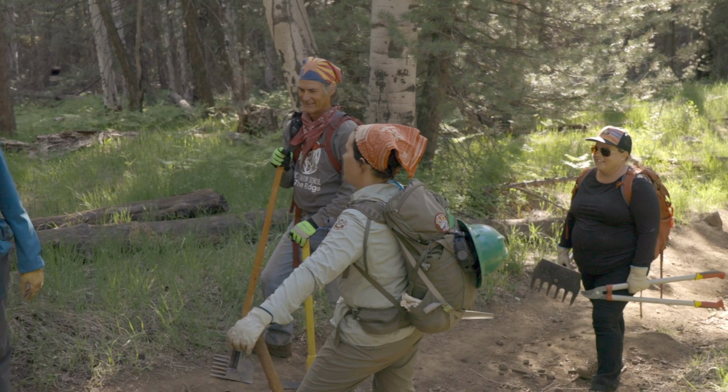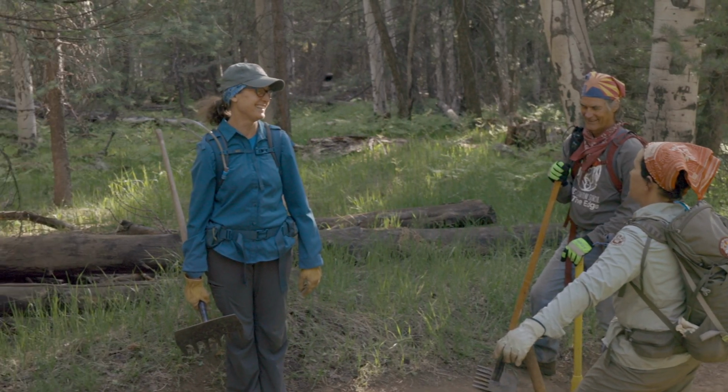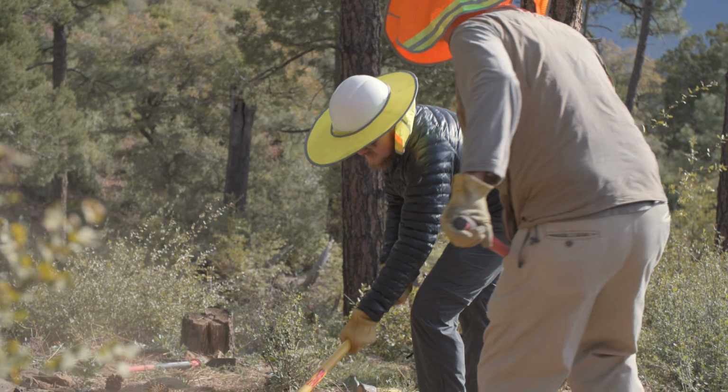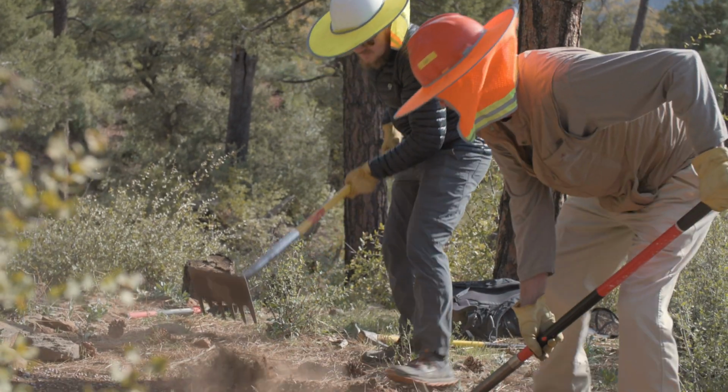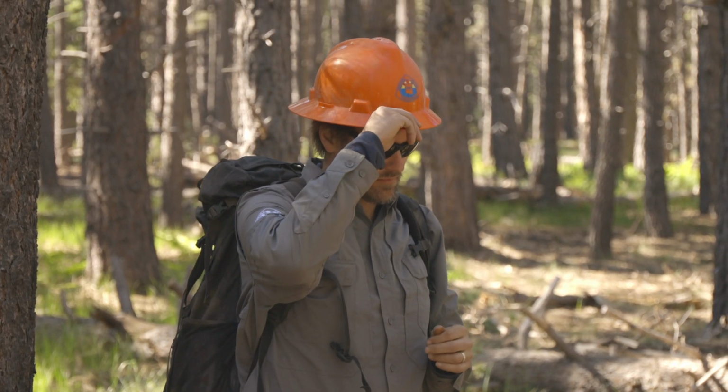Since nature is so unpredictable, we want to make sure to have a couple additional items in our pack to be ready for the elements. Things like sunglasses, sunscreen, rain jackets for the rain and wind, and extra warm layers will make sure we're ready for the day. Personal protective equipment, or PPE, is also critical to staying safe on the trail. We can provide it if you don't have your own, but if you do have your own, it's usually a good idea to bring it along.